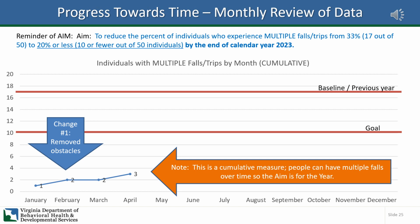This is a run chart, or a trend line of the number of individuals with multiple falls and trips. You can see that they noted that their first change to remove obstacles occurred in February. They've also included their goal line and their baseline of the previous year for reference.